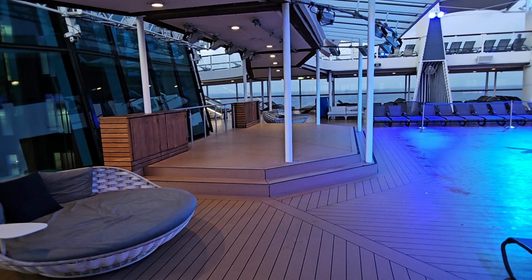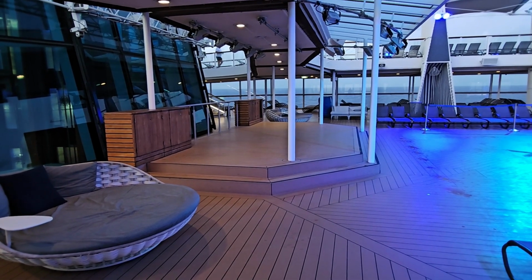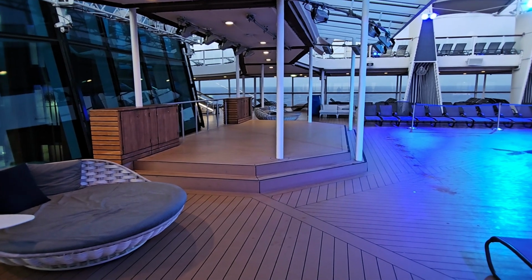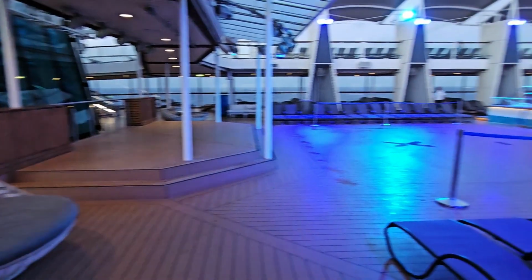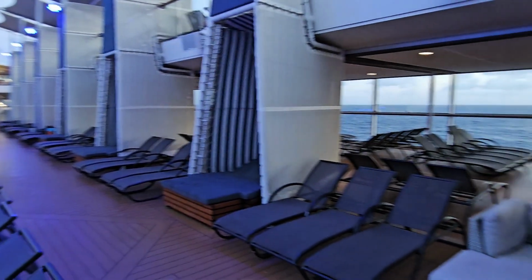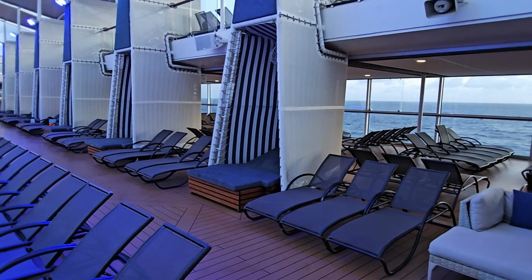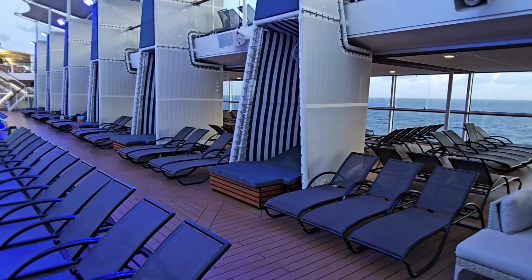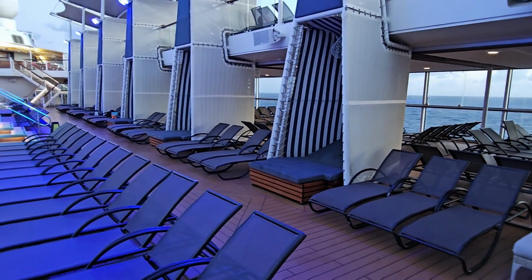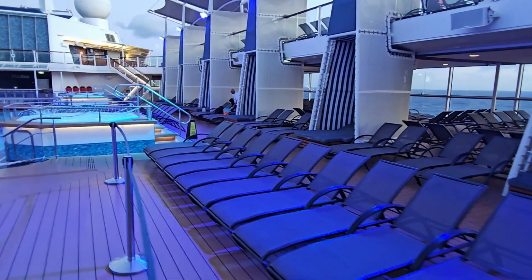So a little staging area here for little events and music shows, etc. Lots and lots of lovely comfy loungers around the outside of the pool. You can get yourself a little private area in these little tiny stacks that you can see on the right hand side. And then of course there's a little bit of music in the background here.